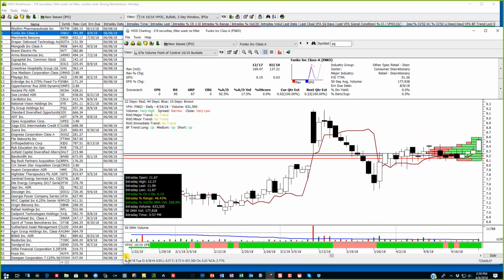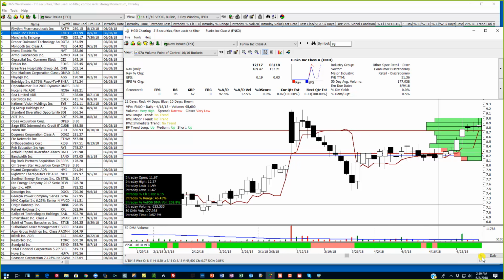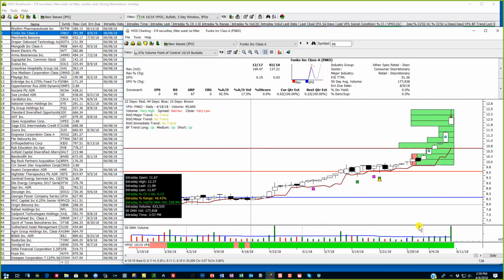I'm going to go back to here. Okay, right here you can see that the greens were predominant. And as I go here, as this moves up, all this volume here was assigned to the green. And this stock just kept pretty much going up. So look at those 3-day windows on the IPOs if you're interested in trading IPOs. And there's no reason not to look at them.